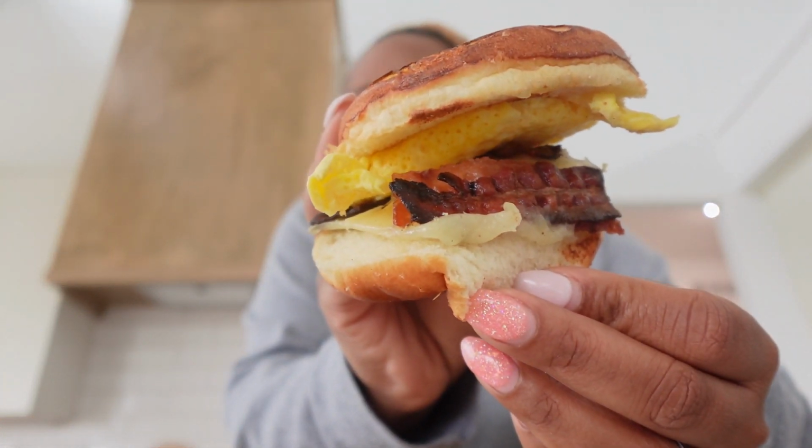I would go back. I wish they had a taller size. Feels like a small. I like the tall one at Starbucks. I like the big size. I don't know what it's called. I'm not an avid Starbucks drinker, so I don't know the technical terms and names of the cup sizes. And this is not like cheddar cheese. I don't know what kind of cheese that is.